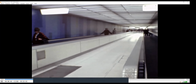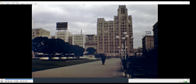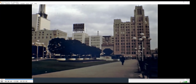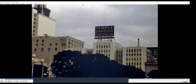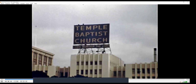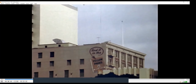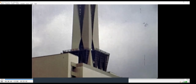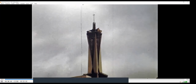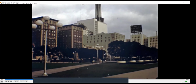Every time I see these things, I think of the scene in The Graduate where he's coming home. So we're in downtown LA. This is Pershing Square. That temple was torn down about '85, Temple Baptist Church. It sat as an empty parking lot for 30 years, and then they finally built something on it. There is the Bell System Pavilion, pavilions, right? Bell System building. And we're going to look up at the microwave towers up in the top. That was part of the division of AT&T. I worked for AT&T Long Lines.